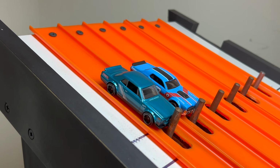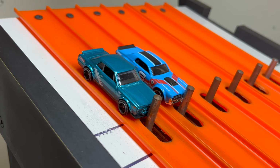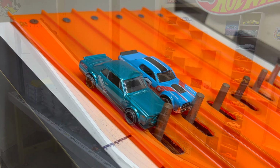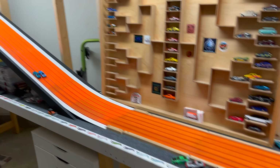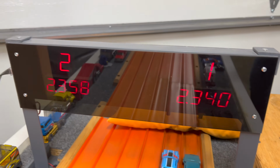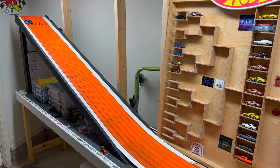Next up, we got the Nissan Skyline in lane number 1. He had really good wheels when I was doing the wheel prep. He'll be going up against the 68 Mercury Cougar in lane number 2. On your marks, get set. Skyline passes by the Cougar. .2340 to a .2358. Lane swap, the Cougar needs to beat a .2340.